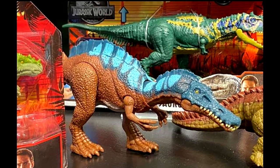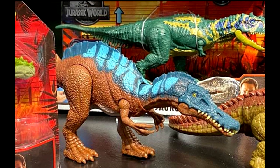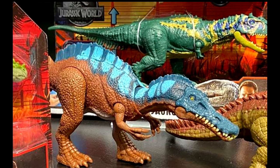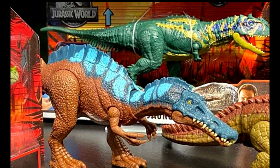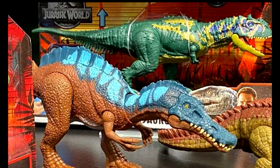However, one thing to note is an incredible Majungasaurus back there. I can clearly tell that's exactly what that is, and wow, does that look absolutely incredible. This is definitely going to be my favorite Jurassic World figure. I can call that right now because it looks beautiful.